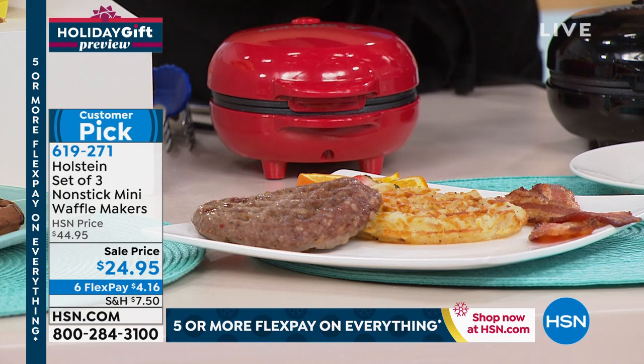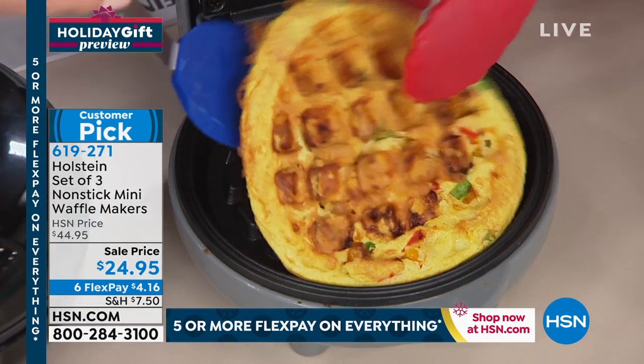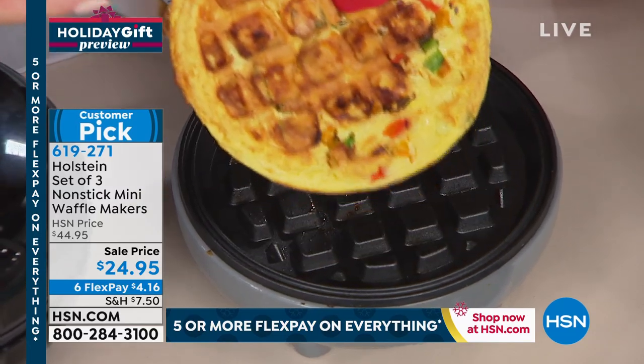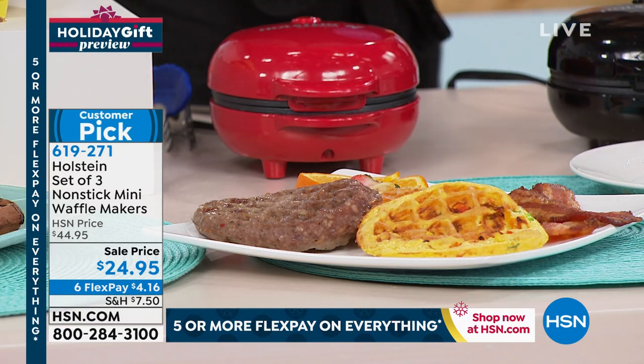And then in the last one, wait for it, I put eggs in here. I put little peppers, and you can do onions, maybe a little tomato in there, whatever you like. I made a completely waffled breakfast all on one plate.